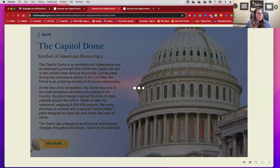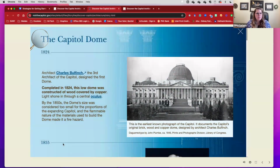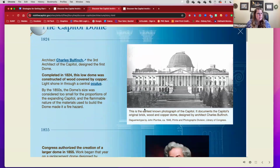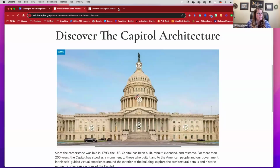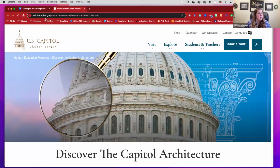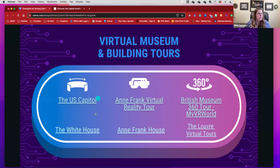And for students, this would be so interesting for them to read through at their own pace, visit the extra links, and read through the timelines here. So that's the virtual tour of the Capitol building. So lots of information. We can't be there in person, but you can have some clicking and control of the pace of the images and things like that. So it's not, like I said, virtual reality, it's a virtual tour.